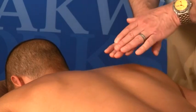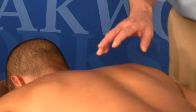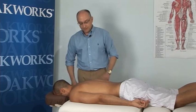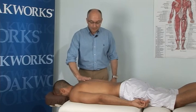Now, we can massage, we can stretch, we can spray and stretch, we can exercise all this, but as long as you have that rib standing up underneath the scapula, every time it goes over, it's going to continue to irritate. So identifying those tends to be pretty easy.